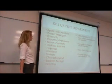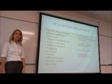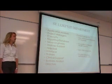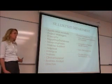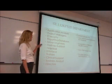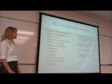Here's some job titles that we use. Application analyst, which is what I do. I support the EMRs, or the electronic medical records, in our outpatient facilities. We have several project managers. Project management is a big deal in healthcare IT. We have IT security. We have people on the reporting and database team. We have server engineers, desktop support.